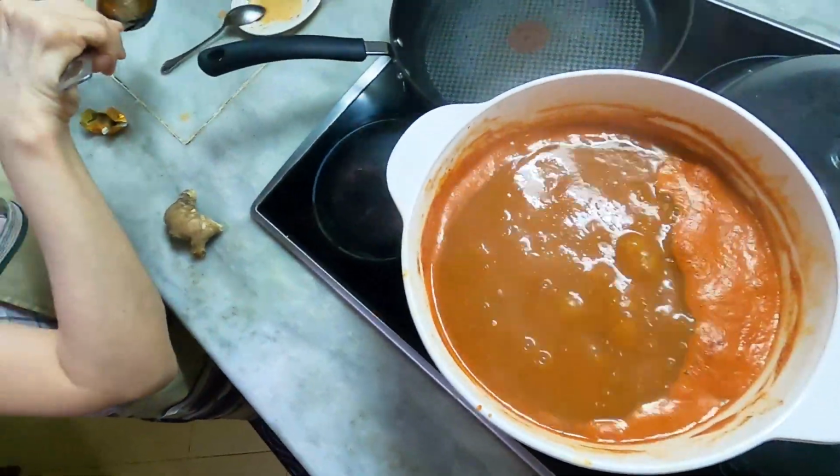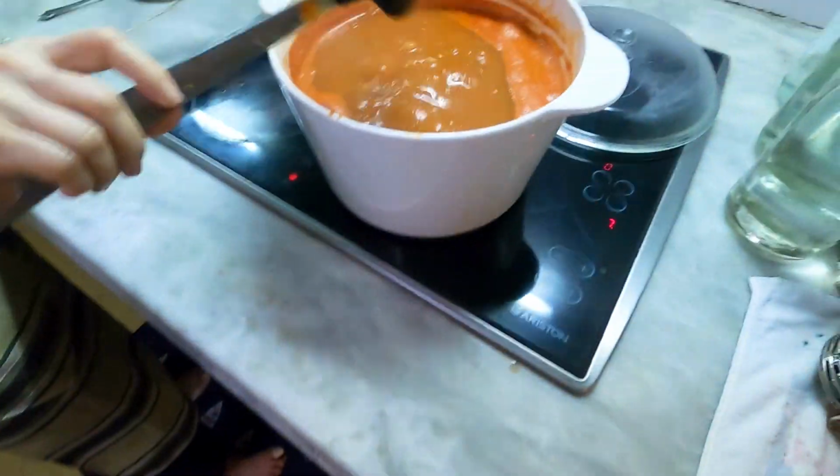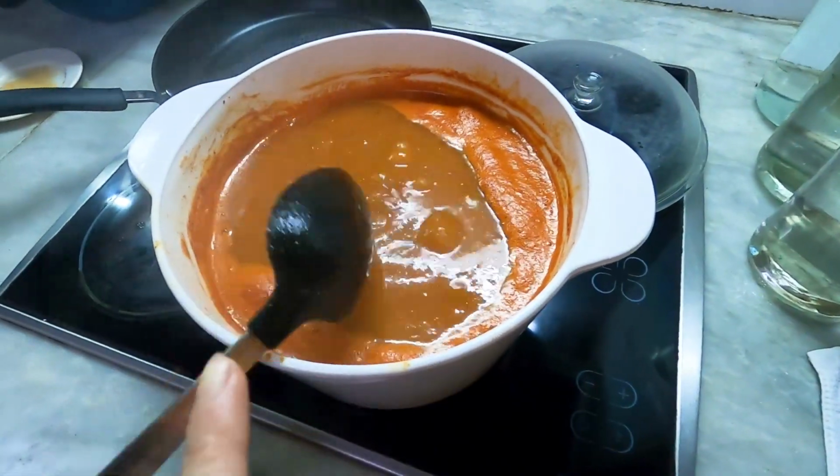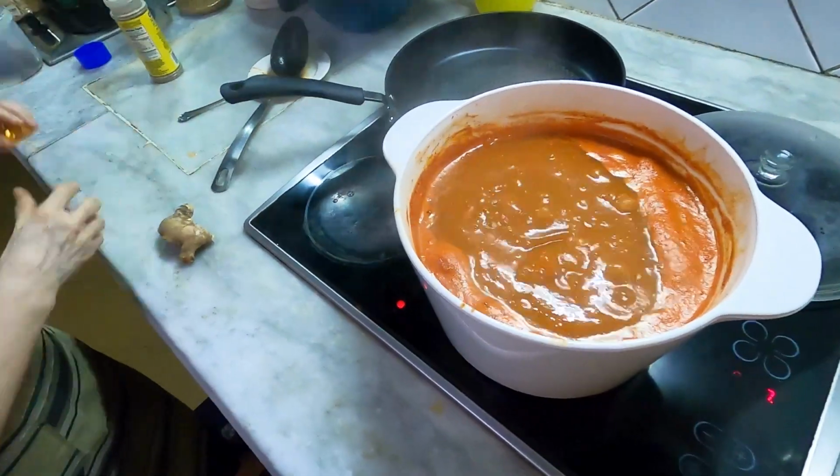Okay, let's have a taste test. So we're definitely adding loads and loads of the seasoning. But look how thick the soup has gone. If you notice the height of the soup, because it's been evaporating, it's definitely lessened. Let's have a taste test, Mama.